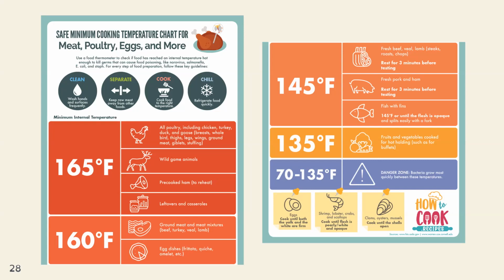If you have a pre-cooked ham and you're reheating it, it needs to be heated up to the same, as do any leftovers or casseroles, 165 degrees Fahrenheit, in order to make sure any bacteria that has grown since you originally cooked it is adequately killed. Ground meat and egg dishes need to be cooked to 165 degrees Fahrenheit. Fresh meat in steaks, chops, or roasts needs to be cooked to 145 degrees Fahrenheit, as well as fresh pork and ham and fresh fish.